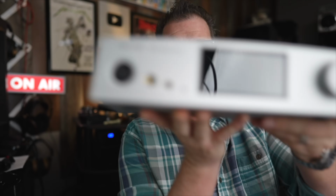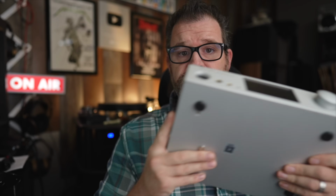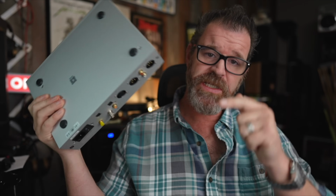Another honorable mention here is not going to win the DAC of the Year award, but I just did this review. It's the Ayune, whatever, S9C reference DAC headphone amplifier. Super solidly built, sounds amazing, huge headphone amplifier inside from a power perspective, linear power supply, very heavy duty, wonderfully built. A little bit pricey though. Comes in around, I think, $600, maybe $700. Ton of inputs, ton of outputs, clocking inputs, a little bit of a more audiophile-y DAC. Absolutely amazing. And I would be remiss if I didn't mention it.